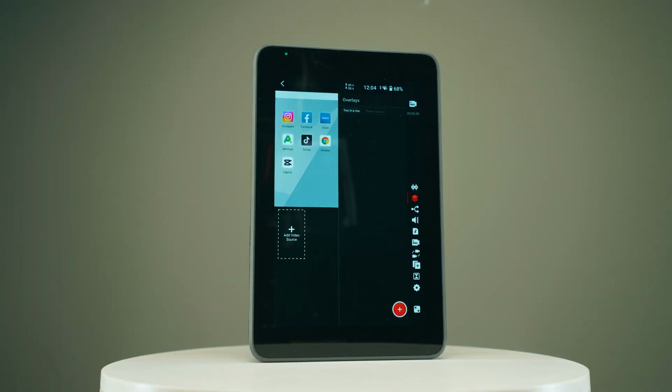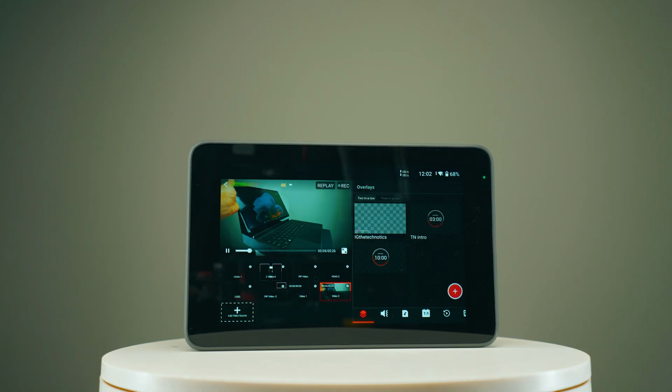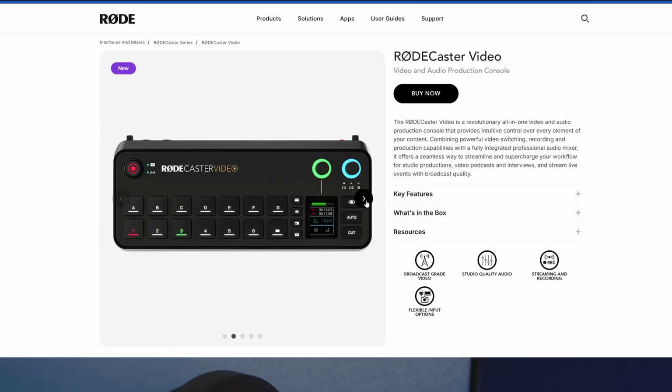This over here is one of the most ridiculous, amazing, frustrating, and best devices I have ever used. Now, if you are thinking about doing some live streaming, this over here is the Rode Videocaster Killer, 8 Mini Pro Killer. There is nothing like this device out there, and it's got so much more than you will ever need.